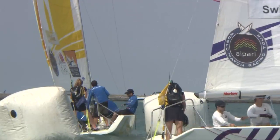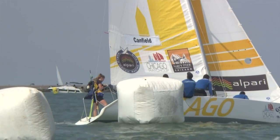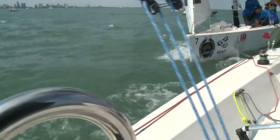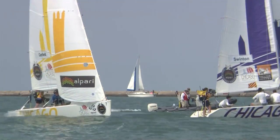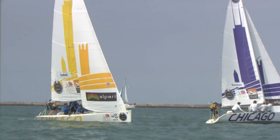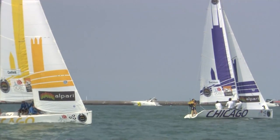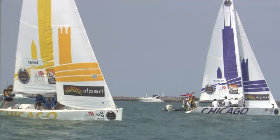He's got to go left, and I'm going to guess he's going to send it out there to the left side because he's got to split, and Swinton is not letting him get away. Taylor Canfield with the tack, and Keith Swinton bow down. Massive crash. Taylor Canfield looking for the duck. Keith Swinton altered down. He altered down quite late. This is going to be a hard decision for the umpires. We had fiberglass being sprayed down the side of that massive impact between the transom of Swinton's boat and the side of Taylor Canfield.